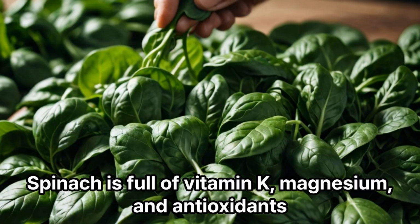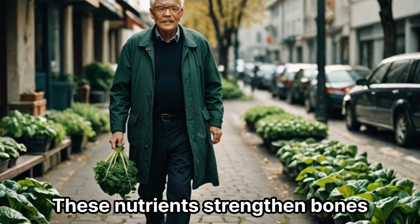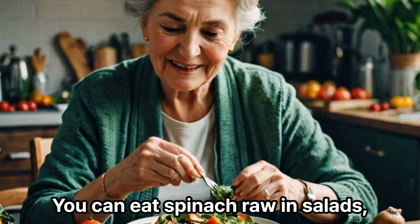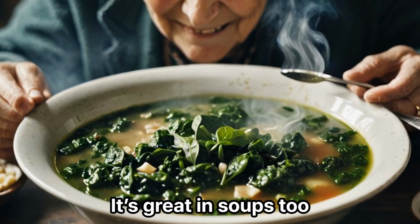Second, spinach. Spinach is full of vitamin K, magnesium, and antioxidants. These nutrients strengthen bones and help reduce swelling around the knees. You can eat spinach raw in salads or saute it gently with a little olive oil. It's great in soups too.